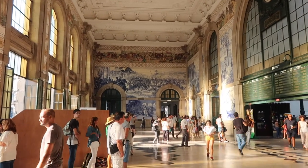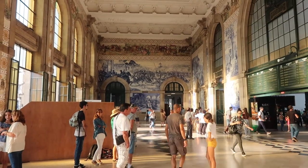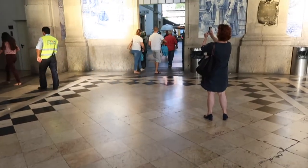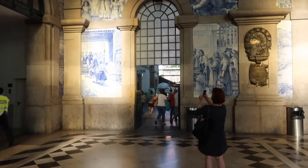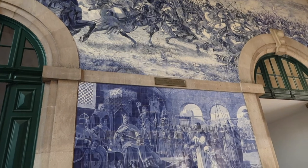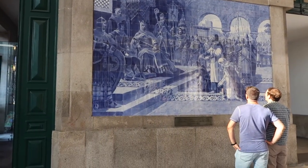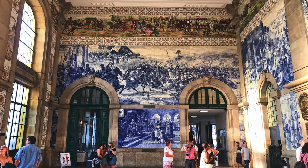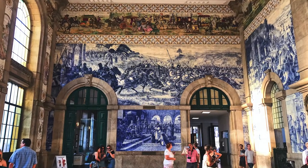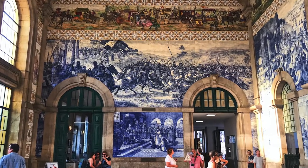It was built in 1900 and it's home to these famous tiles that you see all over Porto, which I think, I'm going to butcher the name, I'll put it down below here, the azulejo tiles, those blue and white tiles. And it took the artist 11 years to put up all of the tiles that you see in this station today, which is pretty magnificent. So I highly recommend if you're in Porto, you go check it out.